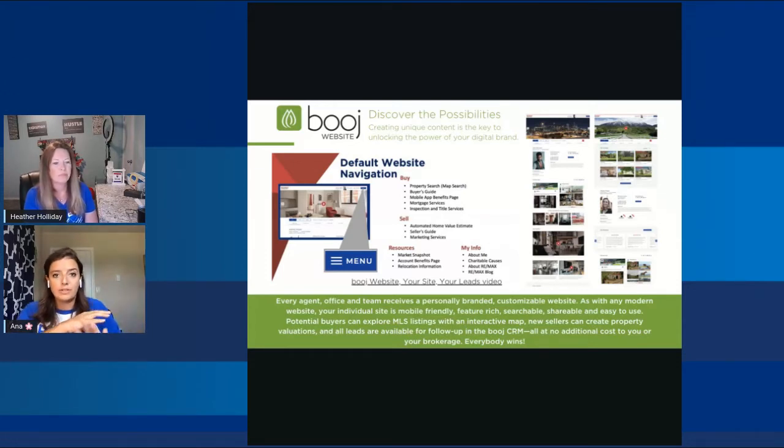So the ad goes out to the internet, Facebook, Google, whatever, and it links back to your home value page, and people enter their property address. In order to get more information, they have to put their contact information in there. And then you get that lead with their actual physical address.